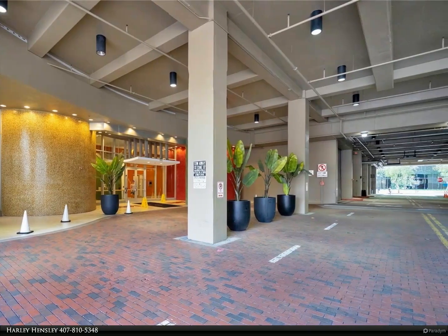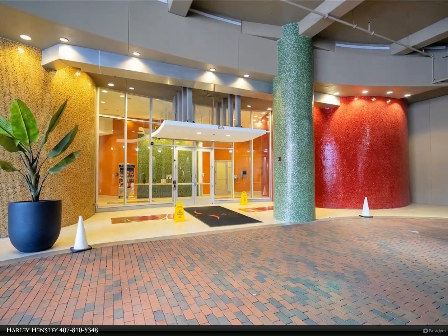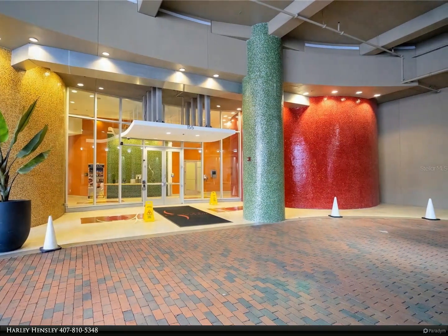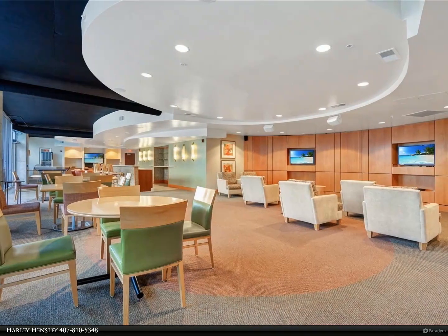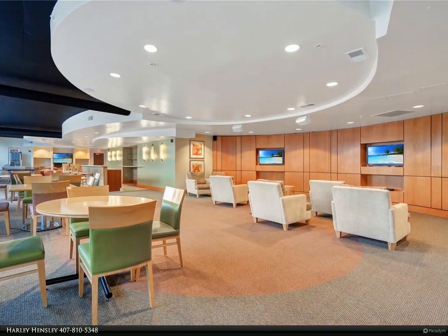With new luxury vinyl plank flooring throughout the unit, updated appliances, new quartz countertops, new kitchen backsplash, new interior paint, stackable washer and dryer, a very efficient master closet organizer system, this unit needs nothing but a new owner.